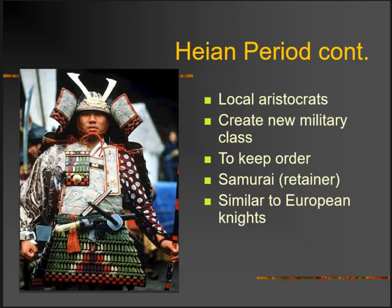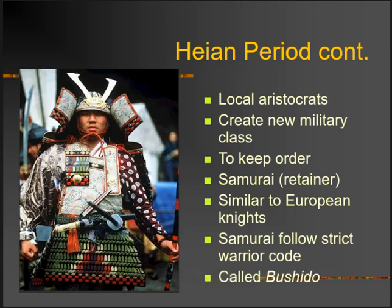The samurai have a distinct code that they follow, a warrior's code. The name of this code is Bushido. A samurai would rather die than be dishonored. This might be something that's a bit foreign to our culture today. I don't know what people are willing to die for today. But these guys are willing to die for even their honor. If they dishonored themselves, they would take their own life.